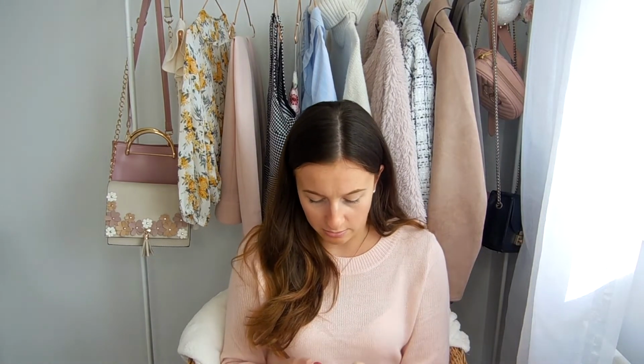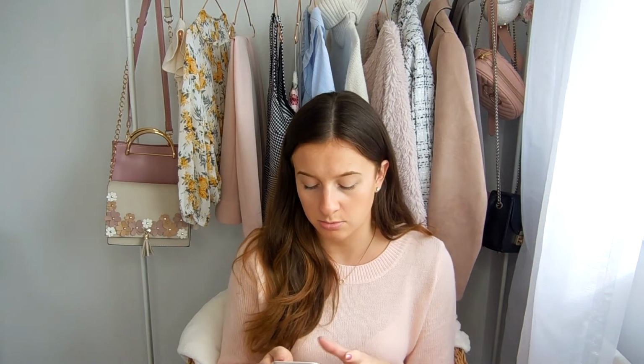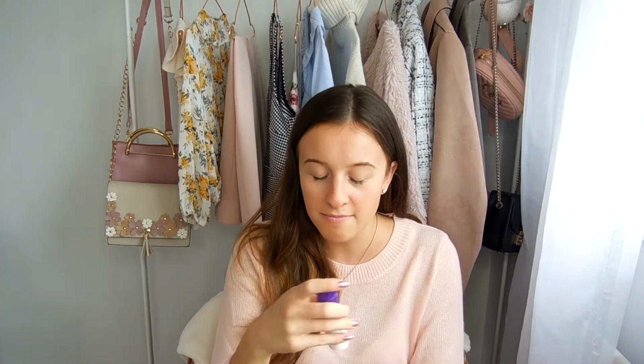So it is £31. I don't know if you can get a smaller version. I don't think you can, but if you don't want to spend that much, you can always go out and get, I don't know, Mario Badescu, that's only £7, isn't it? So the next thing is also what I got sent the first time.